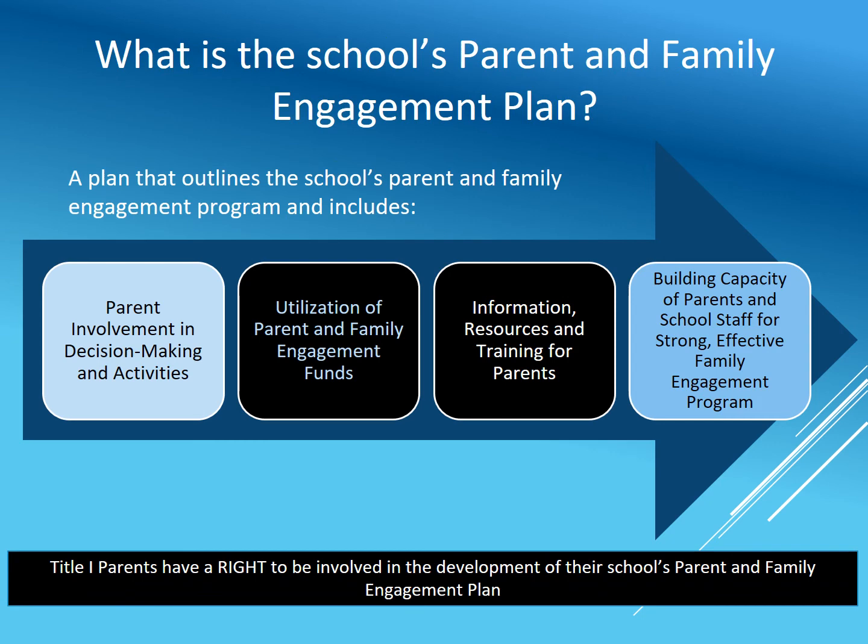What is the school's parent and family engagement plan? This is a plan that outlines the school's parent and family engagement program and includes parent involvement in decision making and activities, utilization of parent and family engagement funds, information, resources, and training for parents, as well as building capacity of parents and school staff for strong, effective family engagement programs.